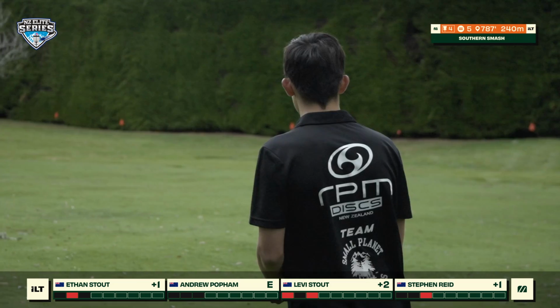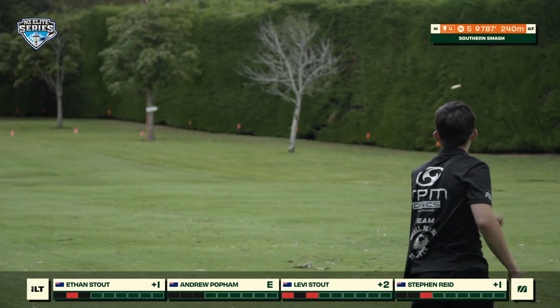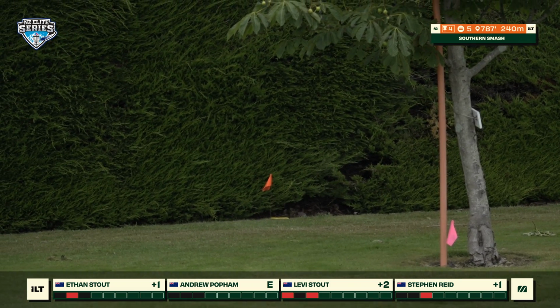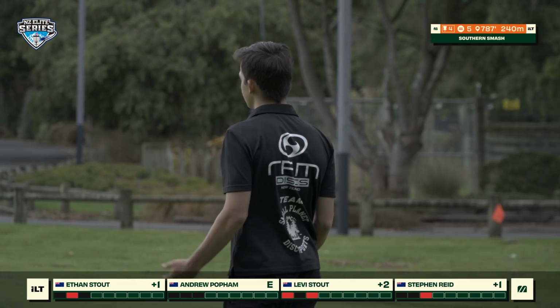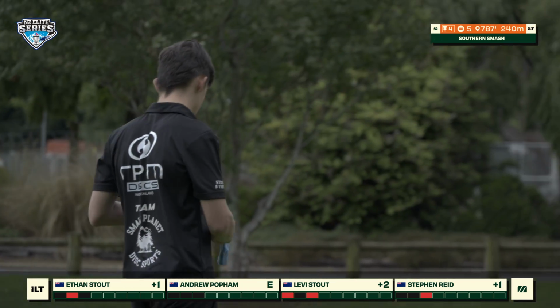Andrew takes out a flag. He does stay in bounds though. That's just what you want. I'm just trying to throw a Takapu to that layup zone. And that is out of bounds. Close. That was not a bad shot. Not happy with that.